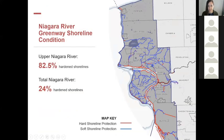So the River Oaks Restoration Project, which we'll be highlighting today, is part of Waterkeeper's Living Shoreline program. So I wanted to give some background on that program and how it came to be. The program was developed in response to the amount of degraded and altered shorelines in our region. So you can see in this map, we completed a desktop analysis on shoreline condition, and we found that over 80% of shorelines on the US side of the upper Niagara River have been hardened.